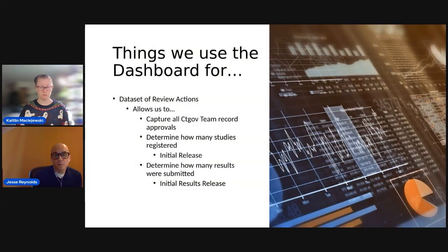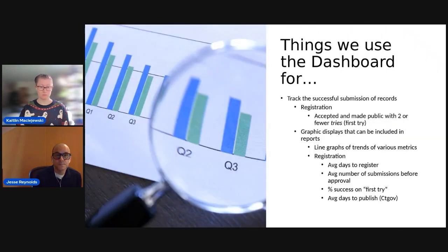When we look at the data set of review actions, it allows us to capture all the CTGov team record approvals. Those are the folks that work with myself. It helps us determine how many studies we've registered in the last period of time using the initial release date. And it also determines how many results were submitted when we look at the initial results release date. We can track the successful submission of records. So for registration, we look to see if records were submitted and accepted and then made public within two or fewer tries, which is the clinicaltrials.gov standard for a successful completion on first try.